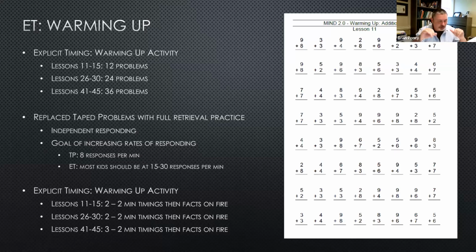What my research has shown, and this is actually published, is that tape problems generally will not be effective if a child's below 10 digits correct per minute. That would be about 7 to 10 problems per minute. If they're from 10 to 20 digits correct per minute, explicit timing and tape problems work about the same. If you get above 20 digits correct per minute, the kids are responding independently at such a high rate that you'd actually be wasting time doing tape problems.